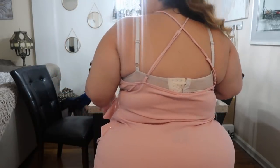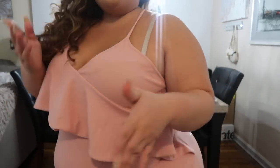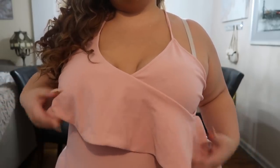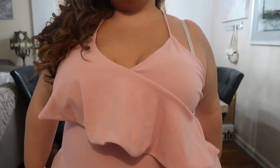And I love the crisscross straps in the back. Obviously, I'm wearing a bra, but if you weren't, you would see the nice crisscross. Really, really cute with the ruffles. I just think it's a really cute, fun dress.